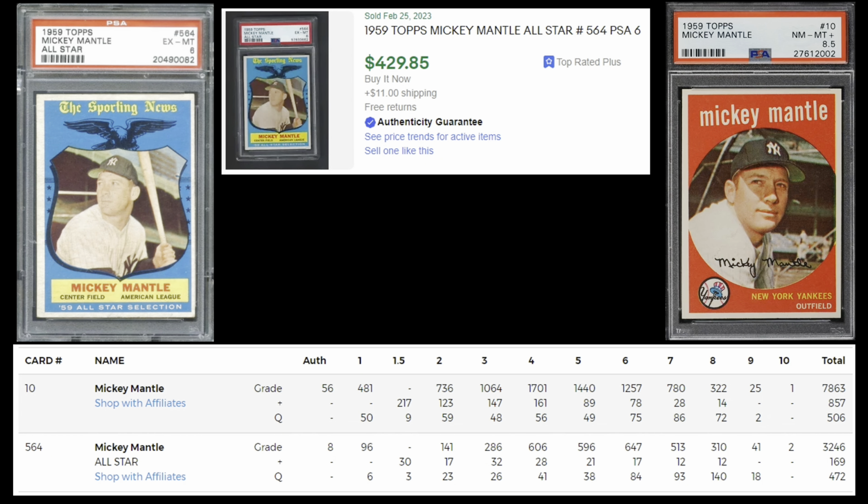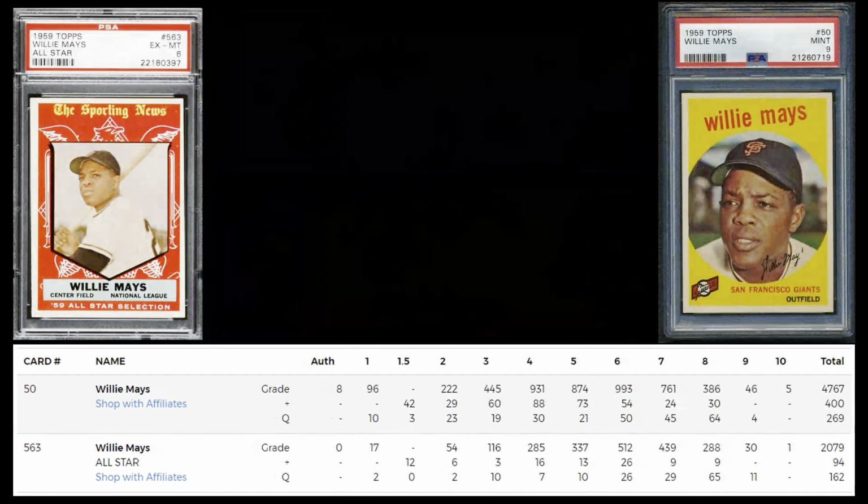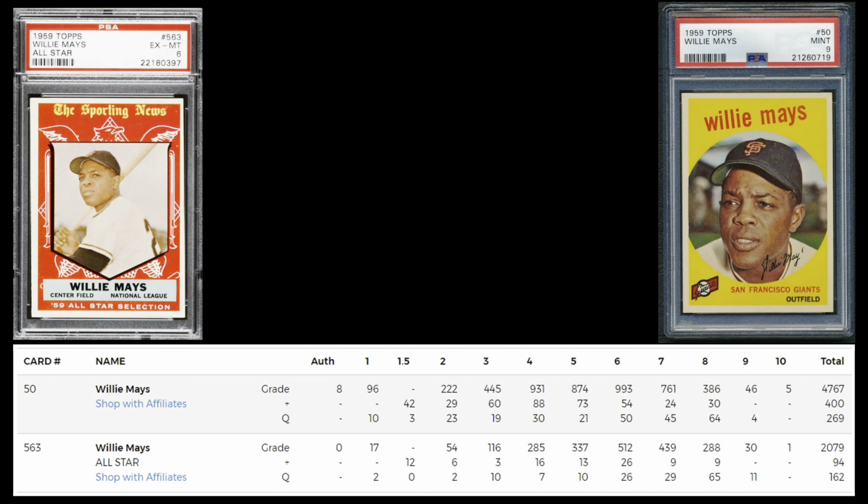And the All-Star card here is $430, the most recent sale in a 6. But the regular is $1,600. So here we're at almost 4 times as much for the base card than the All-Star. But there are well over twice as many of the base card than the All-Star. So more supply, but the price is almost 4 times as much.